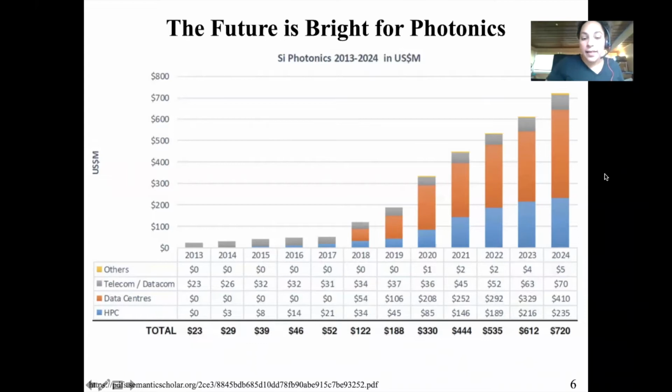Hi, I'm Melissa Ratliff, the Dean of Graduate Admission at Stonehill College. The great thing is that the future is bright for photonics. And over the next decade, there'll be significant growth in the field, which is a great thing for job opportunities, especially in the Northeast.